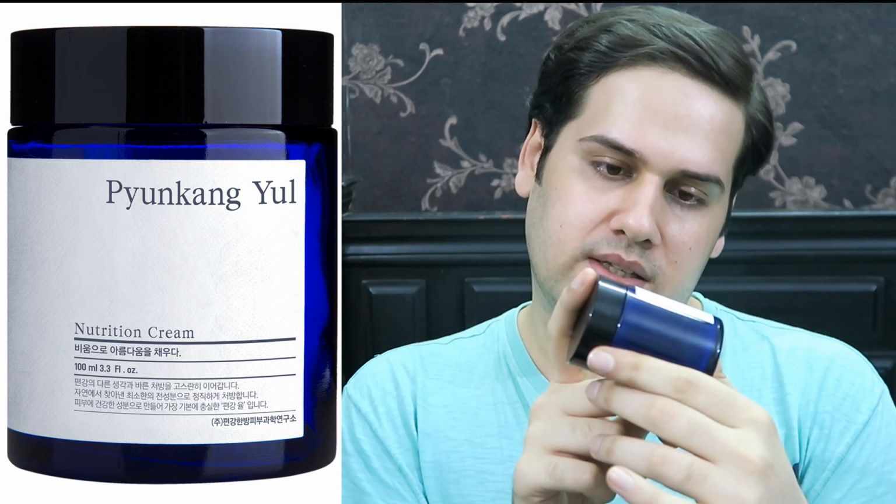If you have extremely dry skin and your moisture barrier is disturbed, then this cream will work great for you. This is from this brand named Pyongkangul. This is their nutrition cream. This is also shea butter based. This also has beeswax, macadamia seed oil. The ingredient list is great. Very few ingredients, fragrance and alcohol free. This is amazing if you have dry skin and your moisture barrier is disturbed. Give this one a try. I think you will really like this.